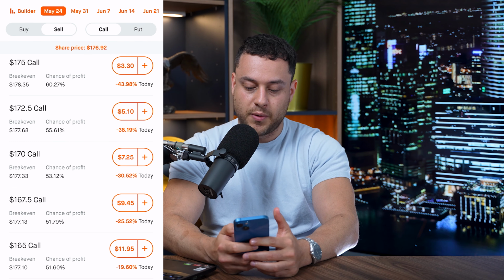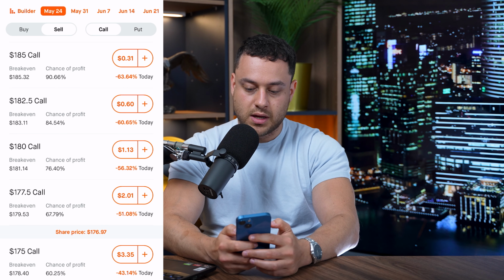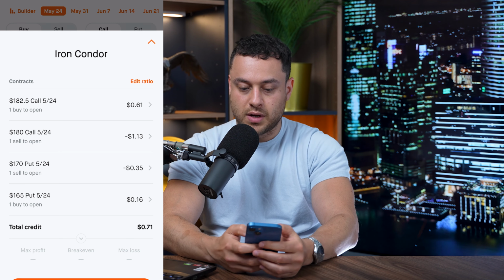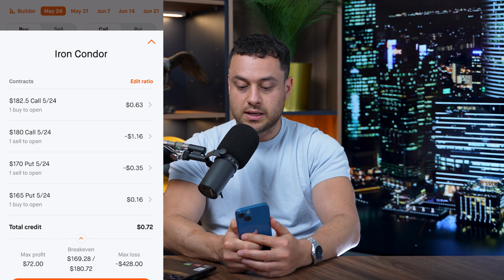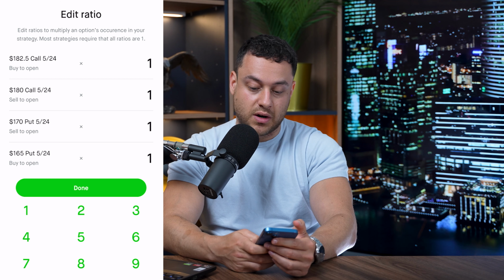You can also create an iron condor. So let's say I go to sell call. Now I go to, let's say, 180. I click 180 and then I buy another call option, 182, and then boom, I have an iron condor. So you can trade multiple spreads. You can even edit the ratio. So you see here how it says edit ratio. I just clicked edit ratio. You can edit ratios. You can make these trades very, very interesting.